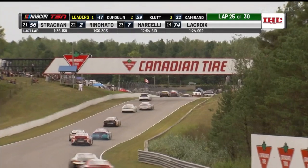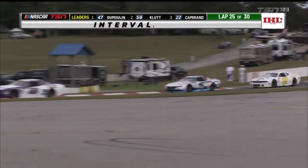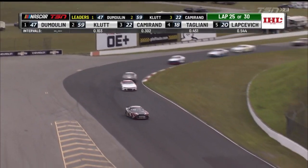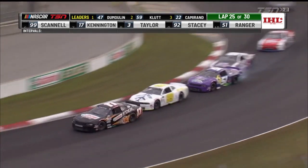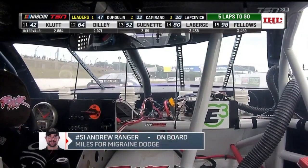Five laps to go. Andrew Ranger approaching the front. LP Dumoulin pulling away from Marc-Antoine Cameron in the 22. Good look at Matthew Skinnell in the number 99. Tucked in behind and goes a little bit wide. Looks like he just missed his braking point in turn number 9. That's going to cost him at least one spot. Now two as Ranger will slip by.